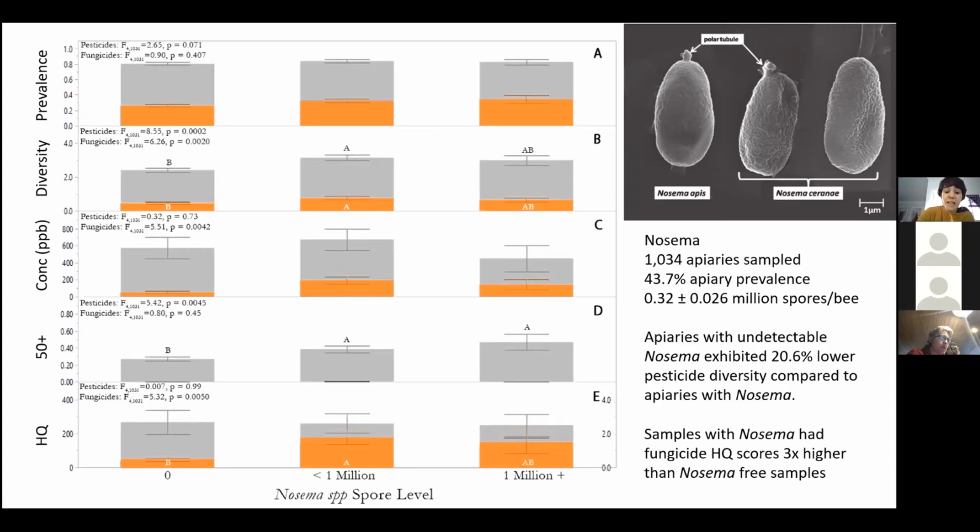You can see that in the two, so the middle and the far right in that C bar, those orange bars are higher than the one on the far left. And the same pattern is true for the HQ score. Samples with nosema on average had a higher fungicide HQ, and because fungicides contribute very little, you have to look on the right side to see the scale on that. That goes from 0 to 2 to 4.